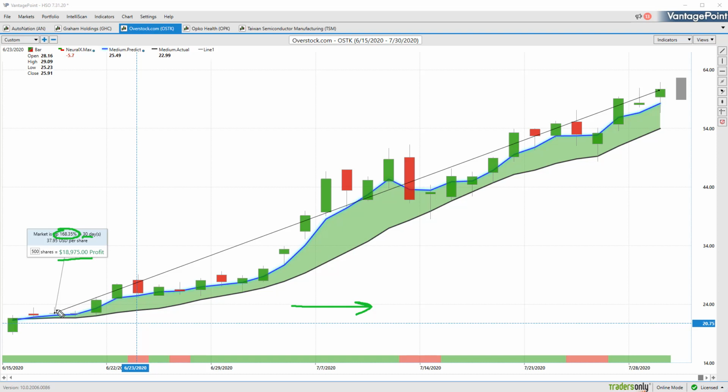But what you don't want to do is buy the market here and sell the market a few days later, right? Understand that there might be some weakness over the next couple trading days, but that trend is still intact. Look to buy on the dips down at those predicted lows that come through to help guide you moving forward here. So huge opportunity, almost 200% rally here in shares of Overstock, and a very strong uptrend, both from trend here and short term as well.